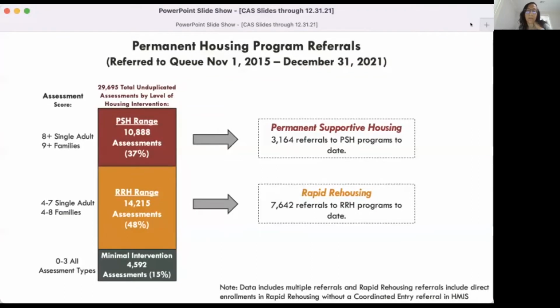And from these assessments, we have over 3,000 permanent supportive housing referrals, so referrals to PSH programs to date, and over 7,500 referrals to rapid rehousing programs to date. Just to note that the data for rapid rehousing includes what we call direct referrals, because sometimes there are enrollments in rapid rehousing programs that occur outside the coordinated assessment system. They don't necessarily have to have an assessment, but they are enrolled in certain rapid rehousing programs. Usually they are the veteran programs or some CalWORKs, some family programs.